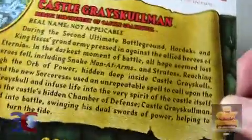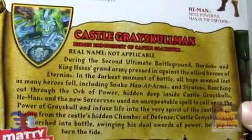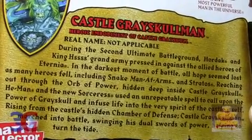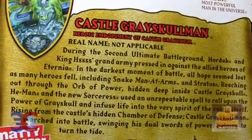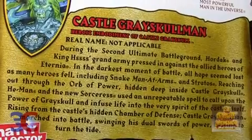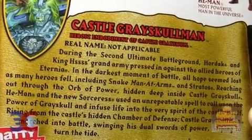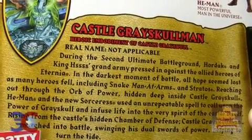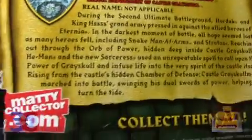And then the main part, Castle Grayskullman's bio, which for the most part is what Daniel submitted to Mattel. There are some additions to that according to him. And that's about the bio.